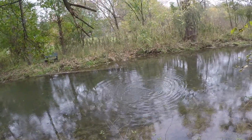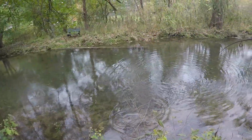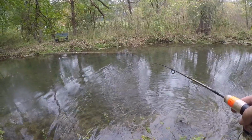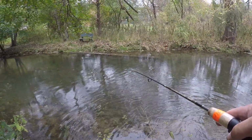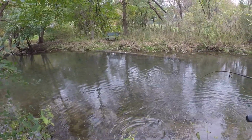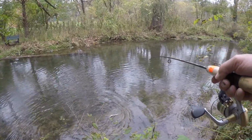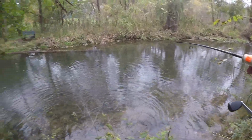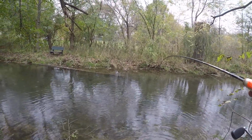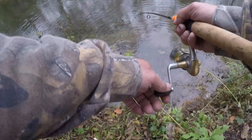Fish on, guys. What'd you say it was? A rainbow? How about a brook trout? Really, I saw a flash of color on it. Nice brookie. Look at this thing. Let's get him over here where we can get him up. Get him up there.